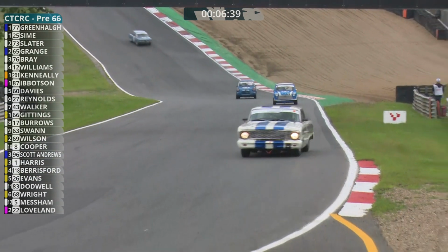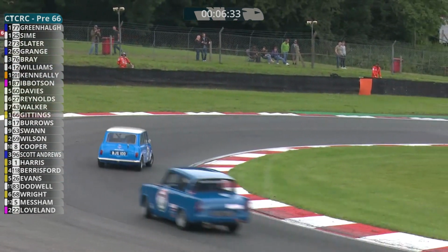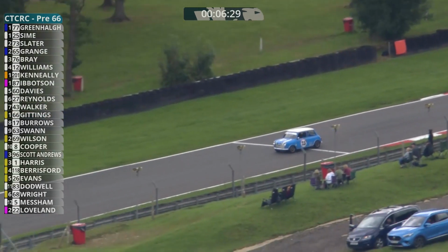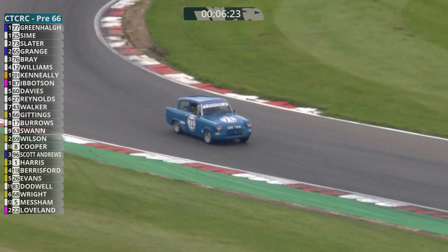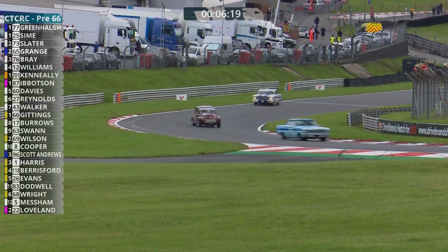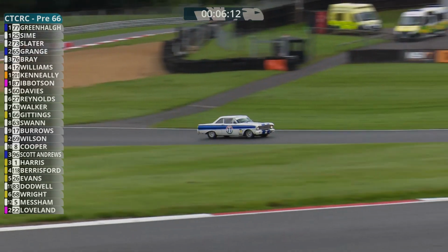There's your top 3. Further back in 4th place is Piers Grange with the Mustang. Lifting a wheel there, Barry Syme through Druids Bend. This is great stuff. Mini Cooper celebrates its 60th birthday this year. There's been a racer right since it was created. Here comes the leader into Clearways.